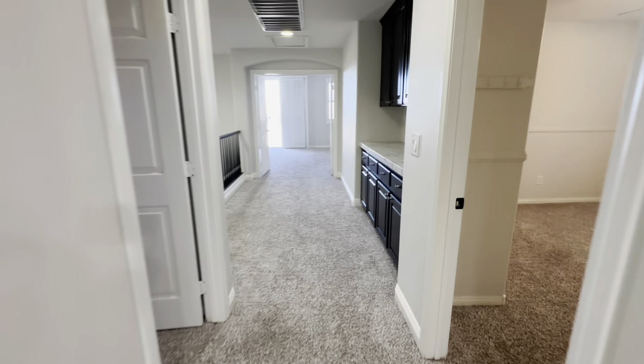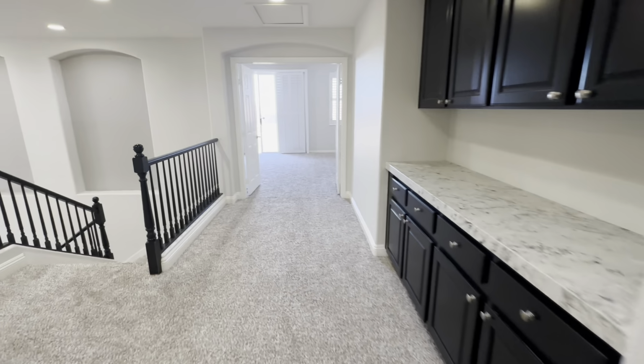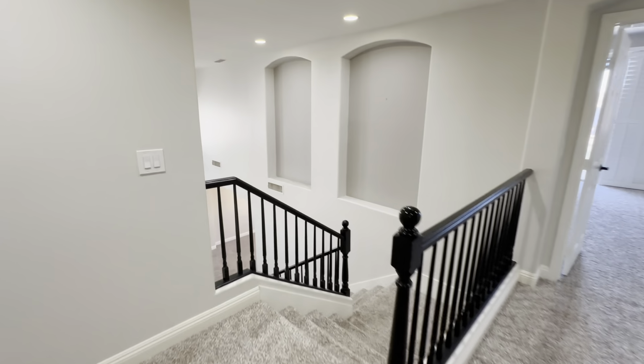Let's head on out. So yeah, that just about does it for the upstairs. Let's head on downstairs and let's take a look at the backyard.